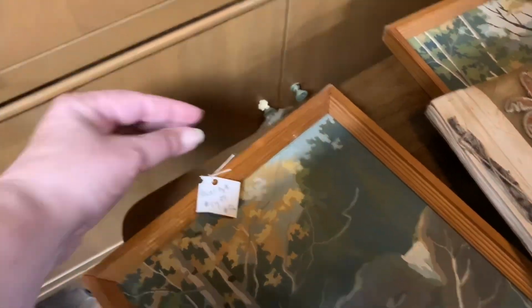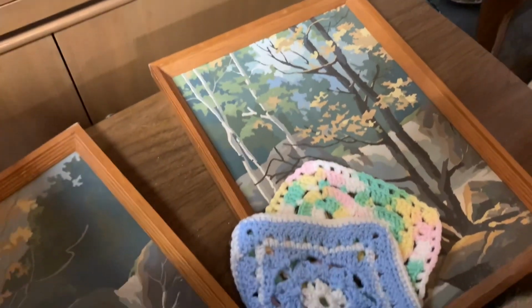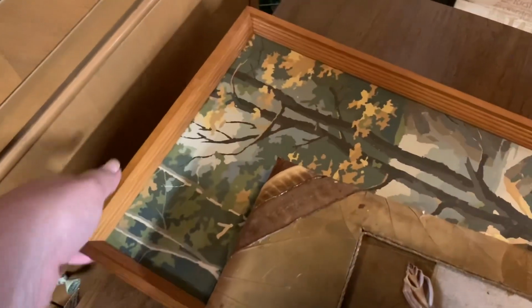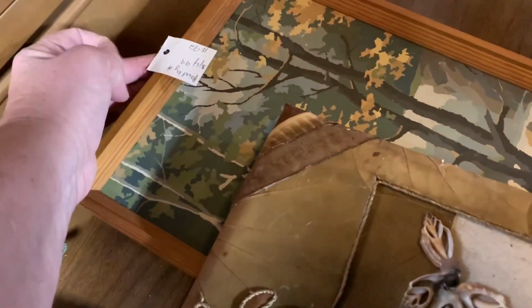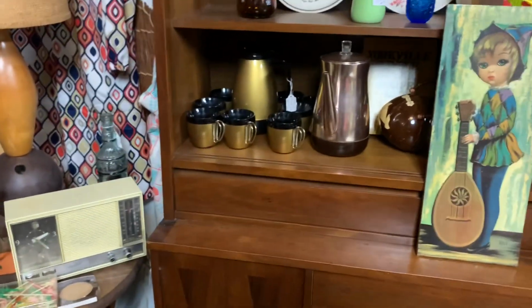And then also there's an interesting pair of paint by numbers there. Landscapes, which is interesting. That one just wasn't the right style for me, just for my taste. So we're going to leave those today.